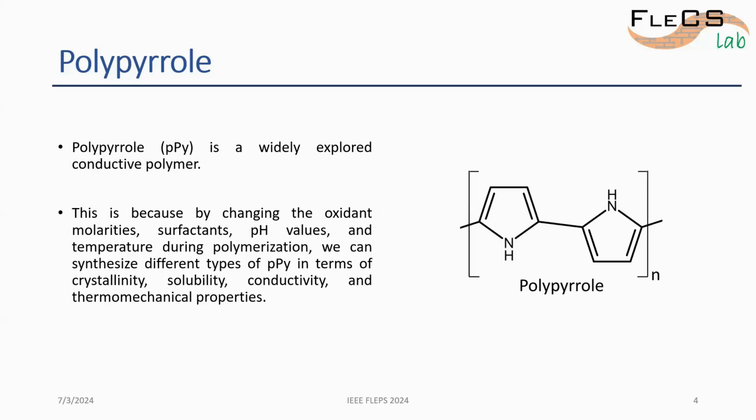The interesting thing is that, based on those methods, for example, changes in oxidant concentration or temperature or pH can give you different properties of polypyrrole, which is a nice tuning parameter that you have in itself.